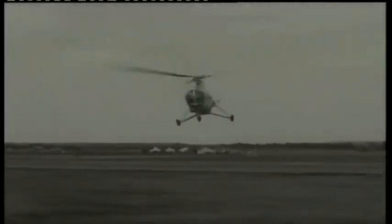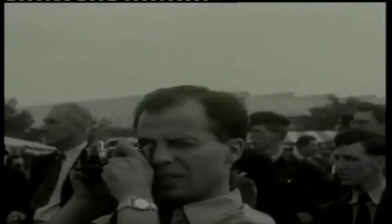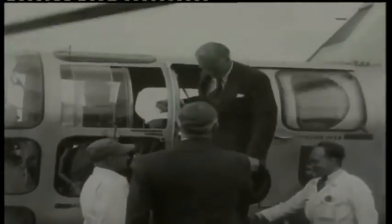Helicopters, of course, are coming more and more into the picture. Sir Anthony Eden adopted this most direct and convenient form of transport when he came to inspect the Farnborough show. The Prime Minister was starting a tour of service establishments, and he made a point of getting plenty of close-ups here.